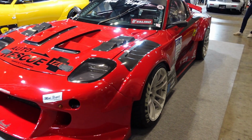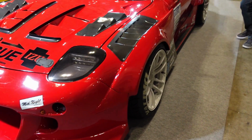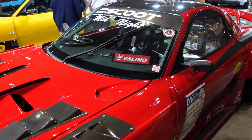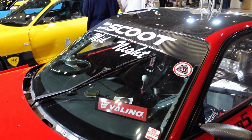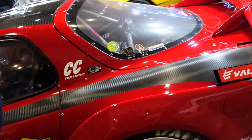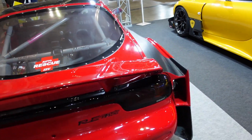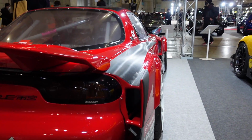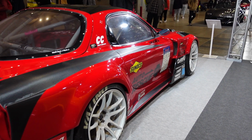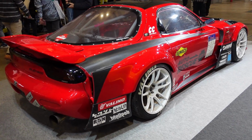Another good looking FD with an Attack Maximum Challenge sticker up front, so maybe running time attack, but it's also fitted out with Valinos in kind of a drifty stance, so I'm not sure. But auto rescue car, Scoot, Midnight. Car shop glow. Look at that. Plenty of air coming out the back, coming out the front. Beautiful wide body. I wonder, man, this looks like a car we might have seen at Seventh Day, but maybe not.